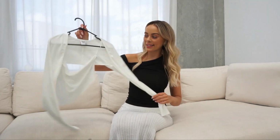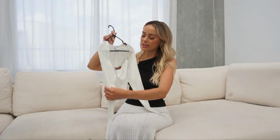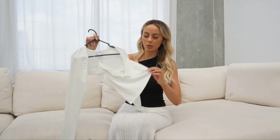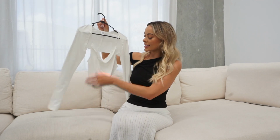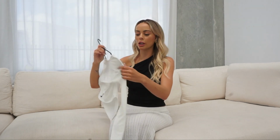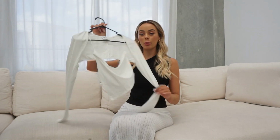Okay, next up, I've got this little set, I guess. It's like one of those little shrugs and then a matching little bandeau white top. I just thought this is a bit of a staple for summer. It has the V cut on the front, and I also wear these little shrug things to the gym a lot, especially this time of year where it's like a little bit cold in the mornings and then hot during the day, so you can just take it off really easily. Or if you're at the gym and you're sweating, you take it off really easily. So yeah, I feel like I will be getting a lot of wear out of this one.